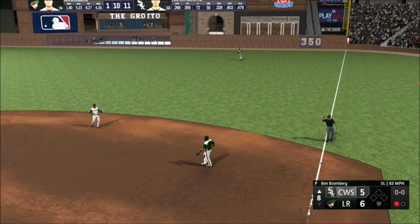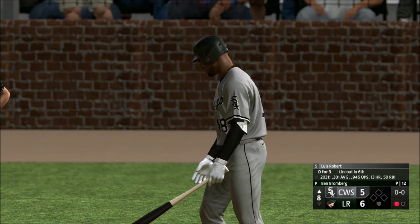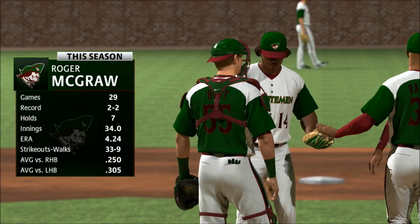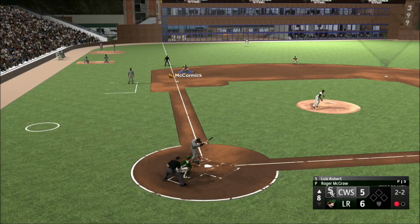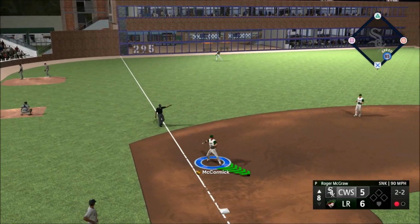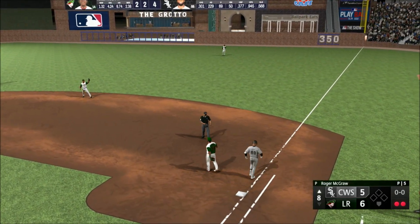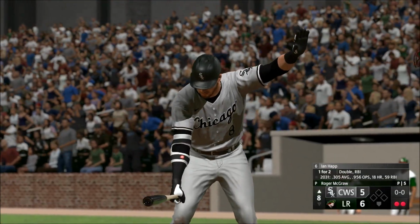Line drive, caught. Luis Robert now for the field. It is beautiful. New pitcher on here, Roger. He's a guy, when you watch him play, you would imagine that that's all he ever played in his life was the outfield. To first, and that quickly 2 away. No doubles defense right now, and the positioning was perfect on that play.